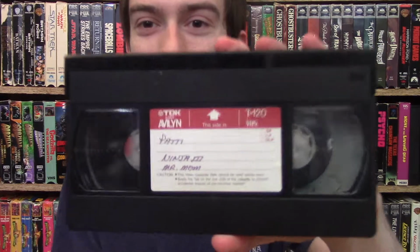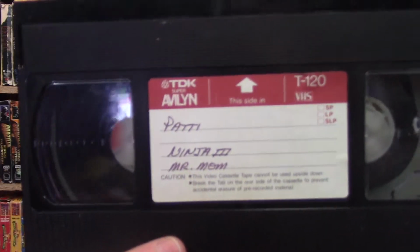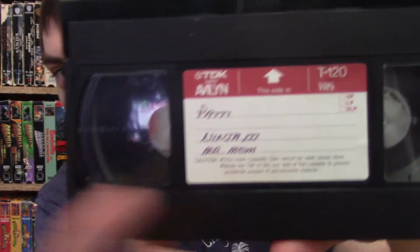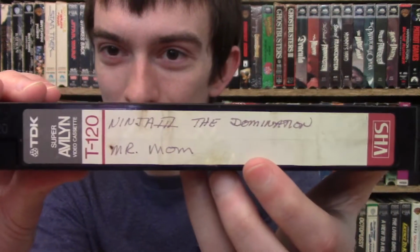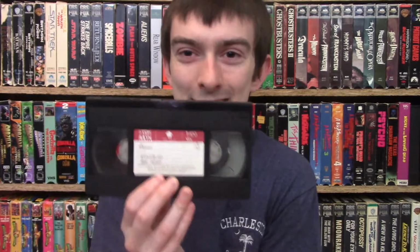And so I saw this tape here, and the stuff that's on there, I mostly went for one thing. Ninja 3. As you can see right there, Ninja 3, The Domination. Which, I haven't even checked out this tape yet. I'm not even sure if the movie is on here, if they taped over it or something. But I was like, you know what, whatever. And I just took it because Ninja 3, The Domination was on here.